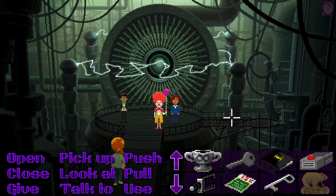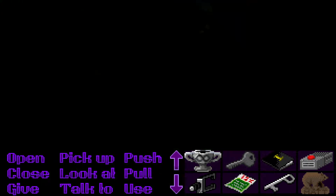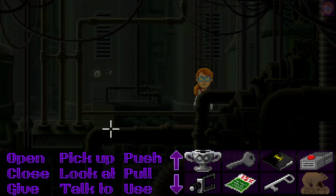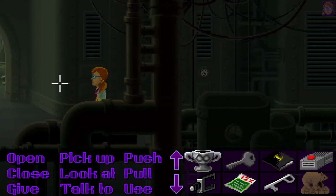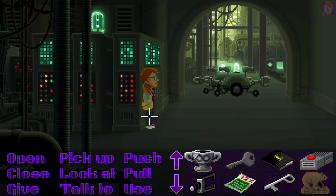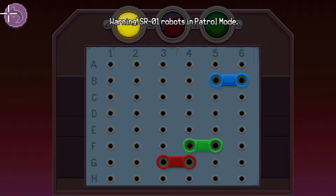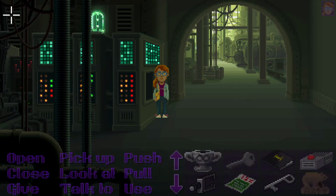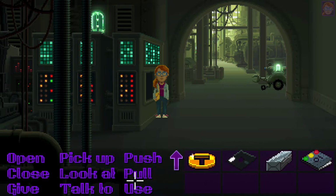Go inside, okay, go back down. This looks so good. I'm really glad these guys made this game. I really love it. Look. Warning. There we go. SR-01 robots in patrol. Before we look, let's look at the book again.